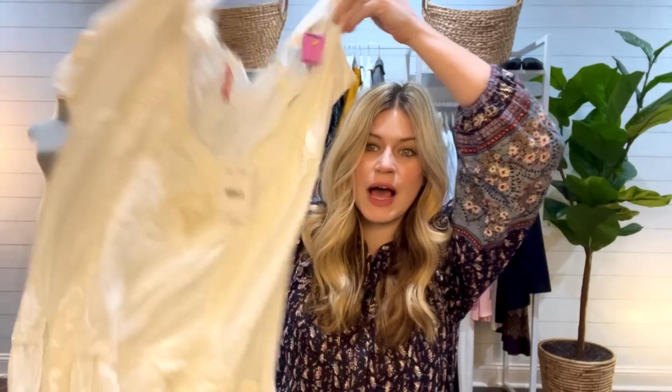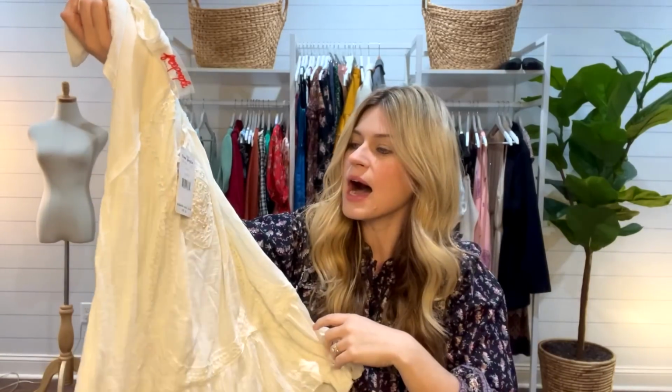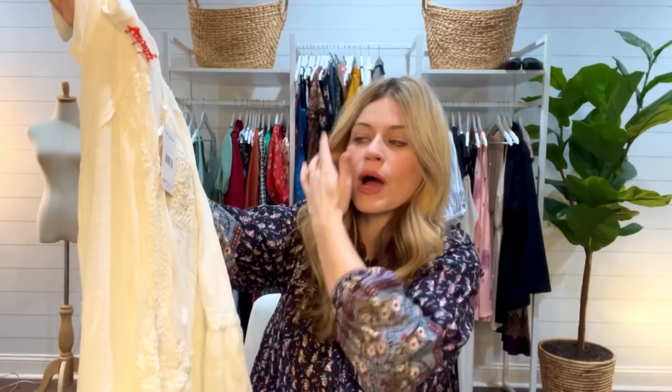I actually didn't look this one up because I just knew I wanted to grab it. But you know, retail $78. I'll probably list it somewhere around 35 to 40.